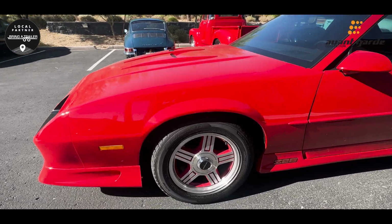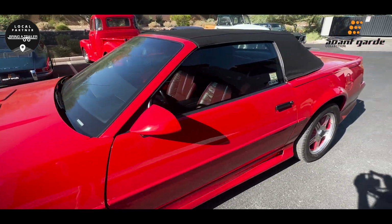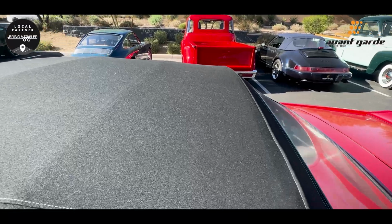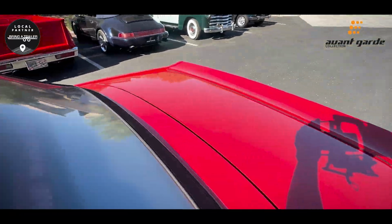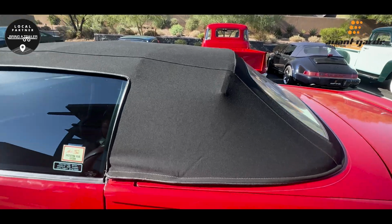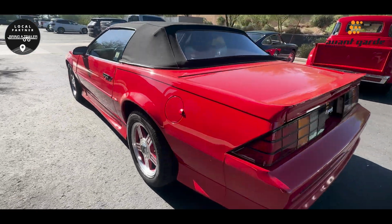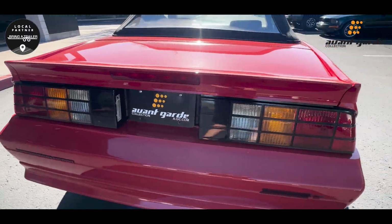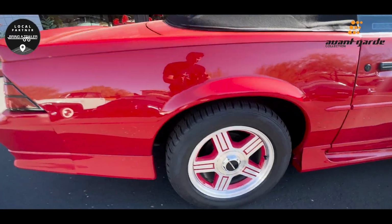If we kind of take a look around real quick, see all four wheels are super clean, paint's in great condition. Pan around the top here, you can kind of see the top's in excellent condition. I will post a top operation video as well, just so you guys can see that everything on this totally works. We'll do an operation video kind of demonstrating how everything's fully functioning.